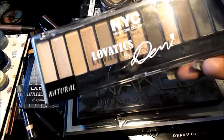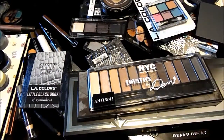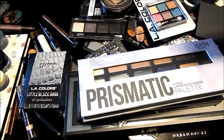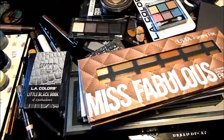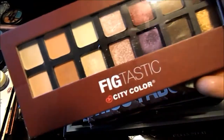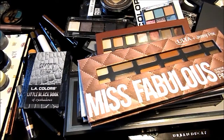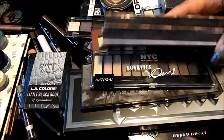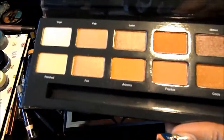NYC. This was when they worked with Demi Lovato. Let's see. An Ulta Prismatic. Ulta's collab with Jenny Fox for the Miss Fabulous palette. Color City Color Big Tastic. Urban Decay Moon Dust. I guess I could have opened them. That's my bad.